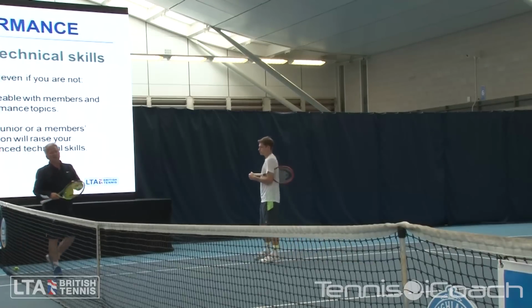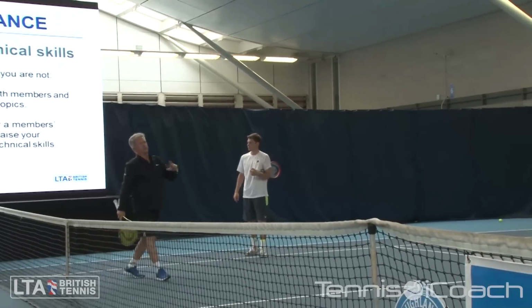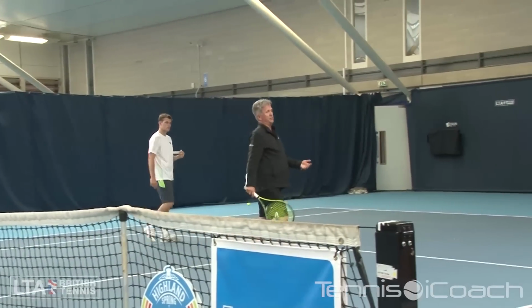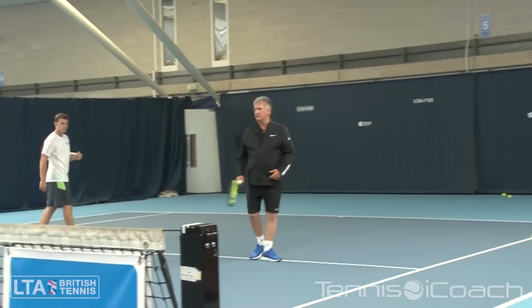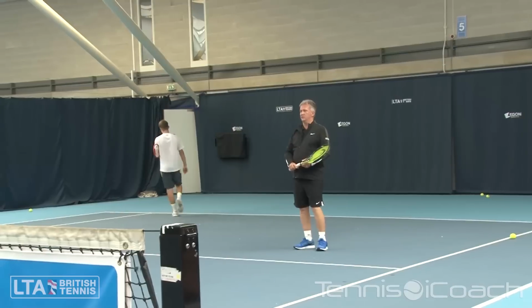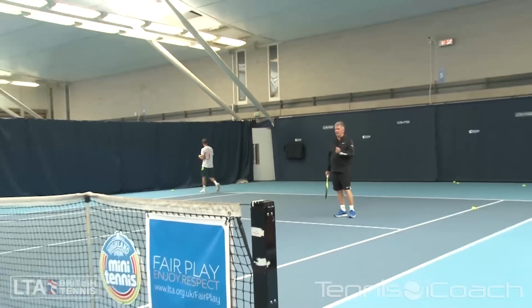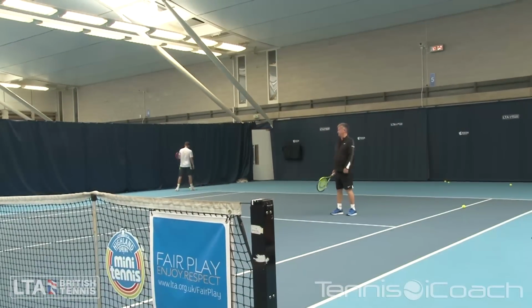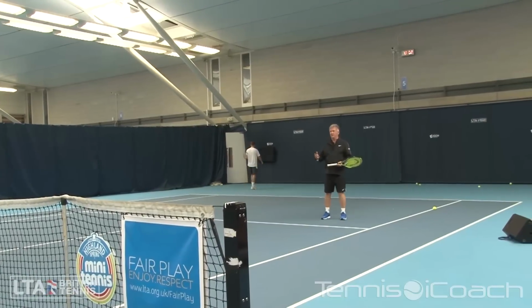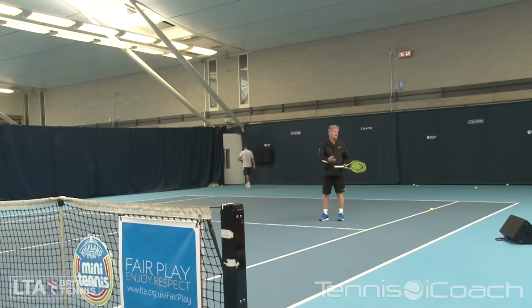One very important technical skill, which is related to offense and defense, is to learn how to take the pace and how to give the pace. So don't watch me. Go back, please. You're going to feed like groundstrokes. And you can play the second shot after, if the ball comes very fast. We'll see if he does it.